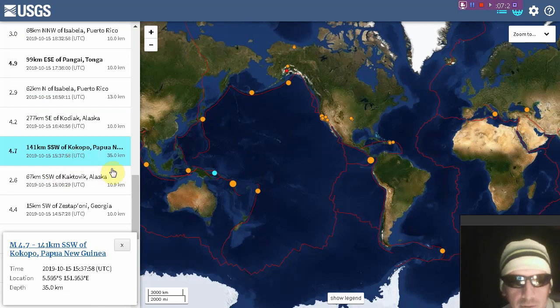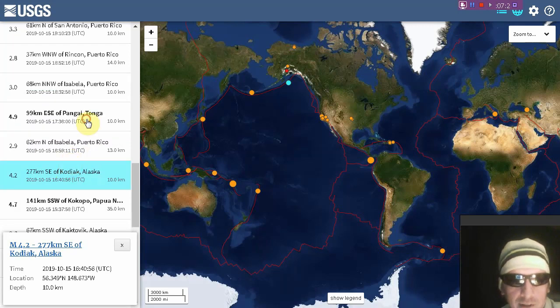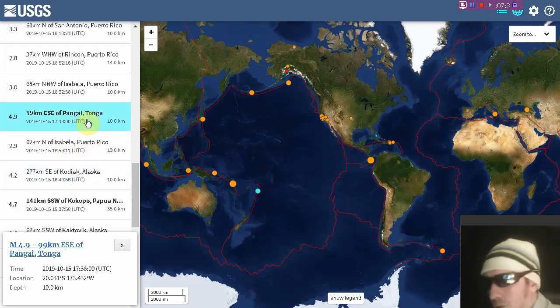This one coming in at 1537 UTC. 4.2 at Kodiak, Alaska. The magnitude 6 and 7 earthquake drought continues, folks. I mean, we're seeing a ridiculously low number of quakes right now.